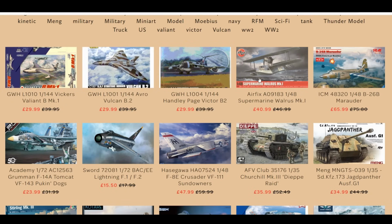So you've got your trio of V-bombers. The Walrus, which obviously is back out from Airfix as well, and the original boxing of it, with the nice original boxing. So that's out. Very nice indeed. We've got the Marauder down in there as well. We've got a couple of those left over.